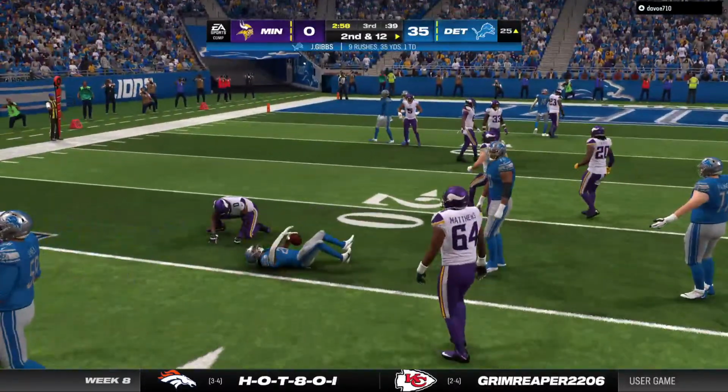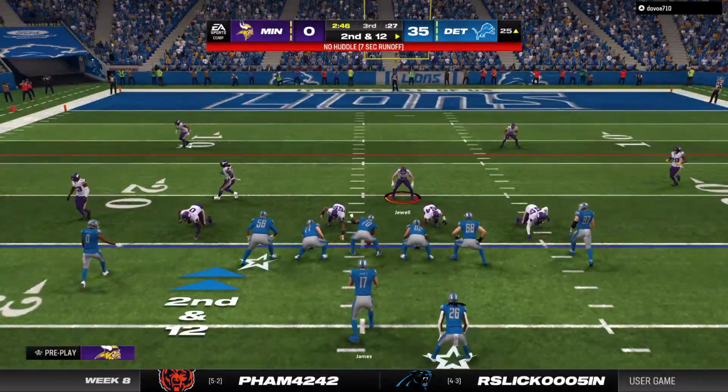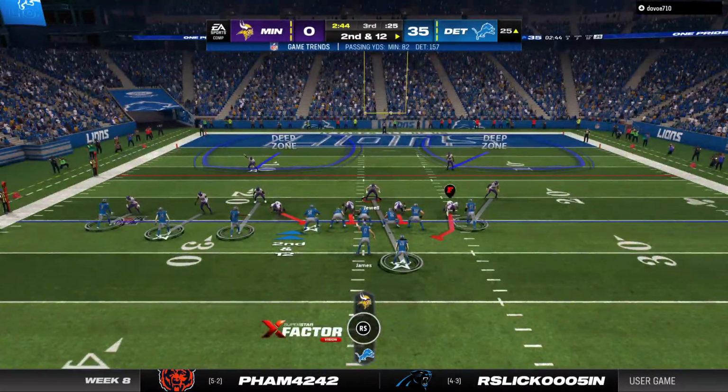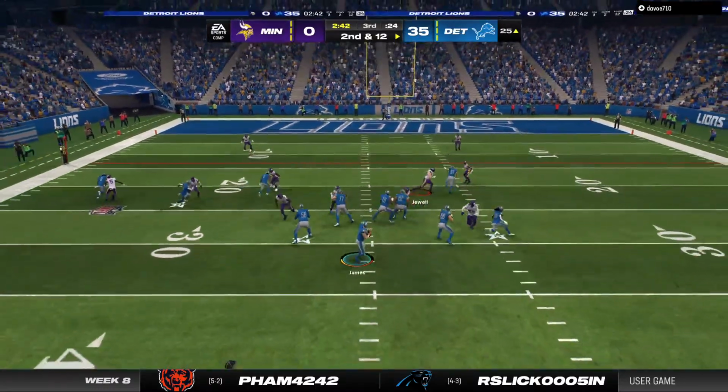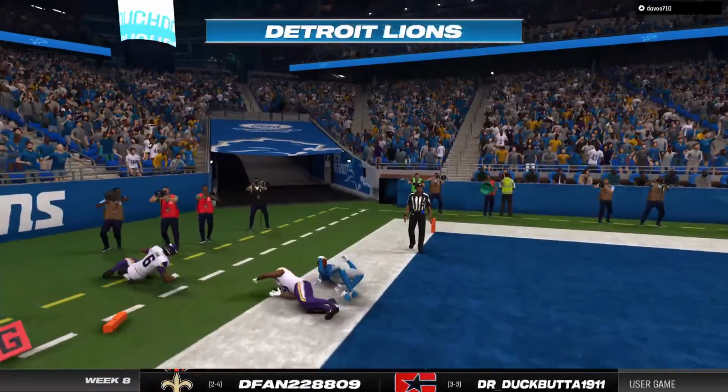They try to run on first down, but this defense says no dice. They stop him a couple yards behind the line of scrimmage, a loss of 2. Brings up a throw on second down, James. This is caught.